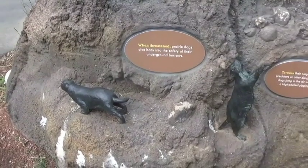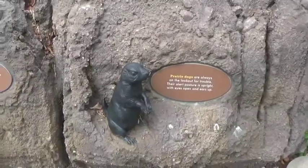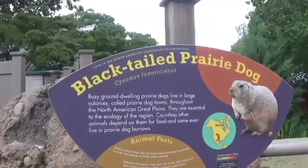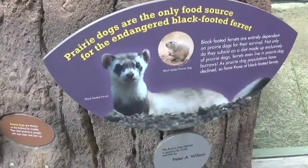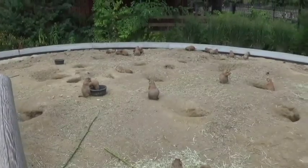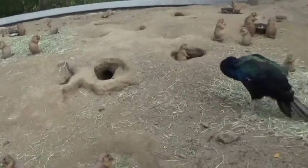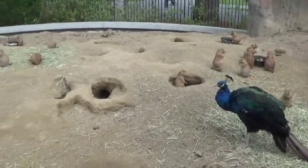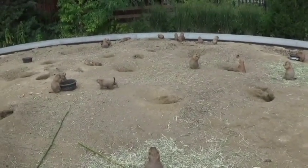Here's this sign about the prairie dogs. Right there. And speaking of that, we've got black-tailed prairie dogs and these ferrets. Yeah, but I'm not sure they're in there. There's some of the prairie dogs outside and some of them are on the ground. And we've got a peacock in there. Must have flown in here. But these prairie dogs are really amazing. Gotta love these guys. Uh-oh, it's a peacock.